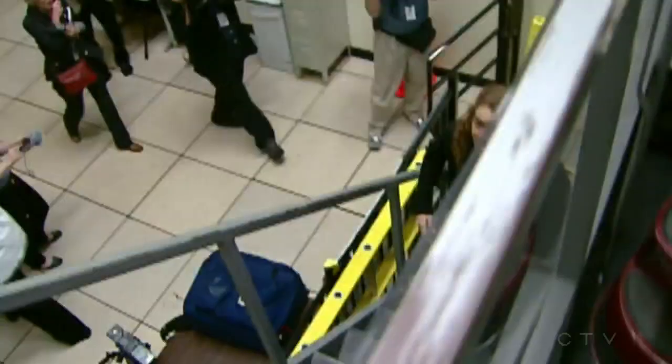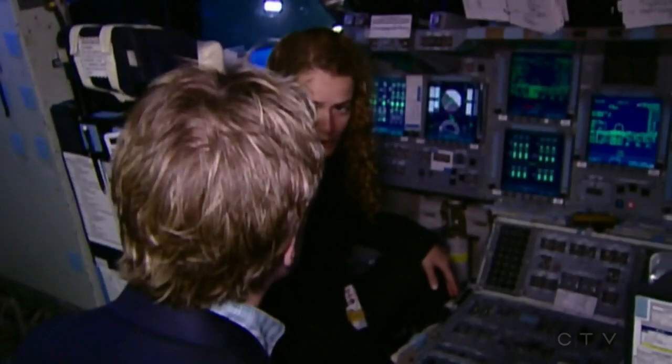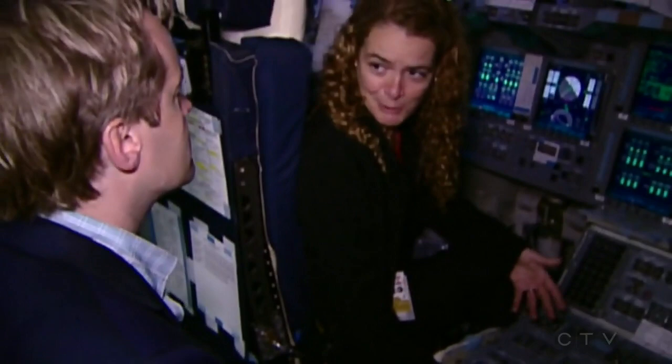And here comes Julie to show us how it works. It's very exciting. Oh my goodness. It is exciting. Actually, we're going to fly. This is a fully hydraulic simulator. The switches are all functional, and the software that runs here is the real flight software. So if we find a glitch during training, it would be a glitch that we would find in flight.